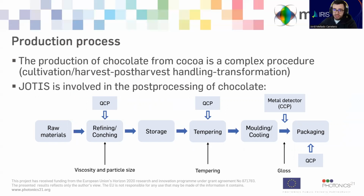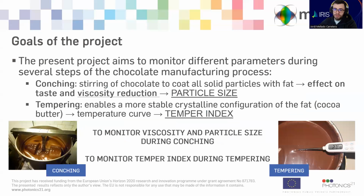After that, chocolate is tempered in order to obtain a stable crystallization of the cocoa butter and, therefore, a smooth chocolate. Finally, the chocolate is poured into molds to give it the desired shape. During the whole process, there are important quality control points to evaluate. Different processes have been monitored during the present project, and we will focus on two of them.